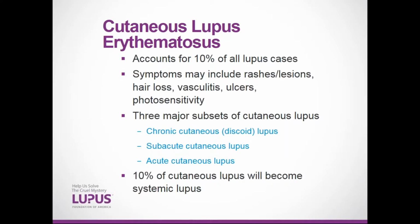Subacute cutaneous lesions may appear as areas of red, scaly skin with distinct edges or as red, ring-shaped lesions. The lesions occur most commonly on sun-exposed areas of the arms, shoulders, neck, and body.